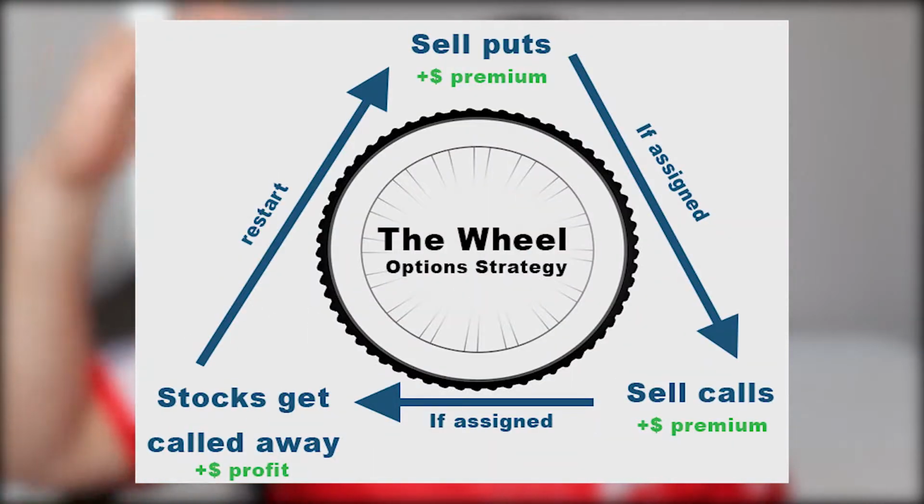The reason they call it the wheel strategy is because it is an efficient process that just keeps repeating over and over again. It is literally in the form of a wheel once you put it in a diagram of some sort. That's the exact reason why it's been gaining so much popularity recently, especially with beginners going into the options world, because of how easy it is to set up.